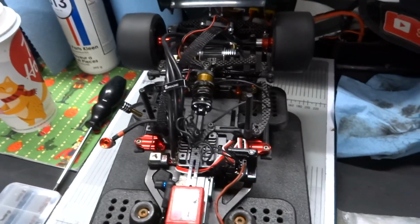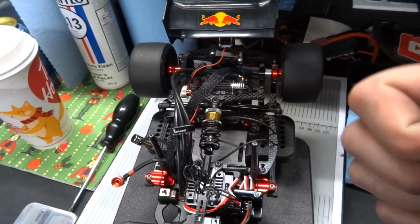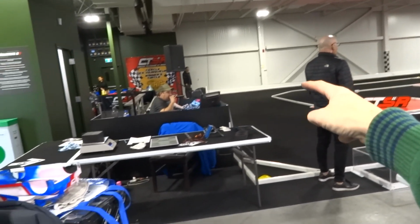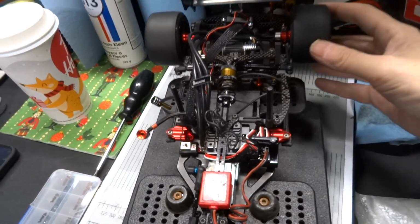Wow, what a difference! What a difference! So putting the 15K oil in these tubes, great. I'm able to now hold this corner. This is off the straightaway, full speed. I can now just pretty much hold all my speed through this section, where before I was scrubbing off way too much speed. So that's great.